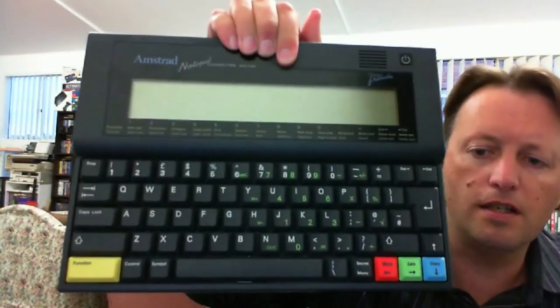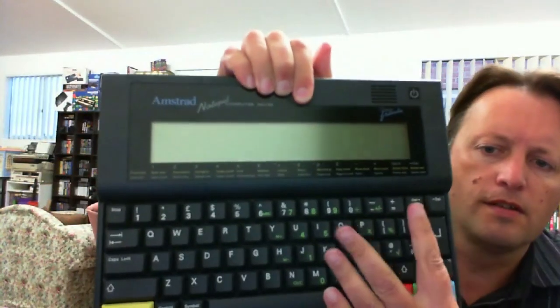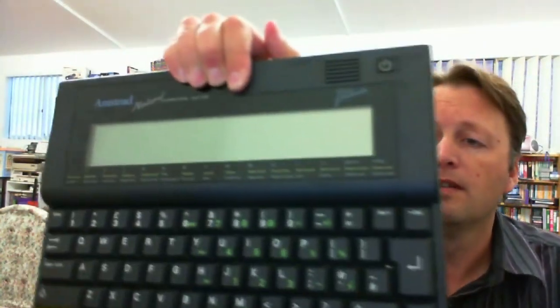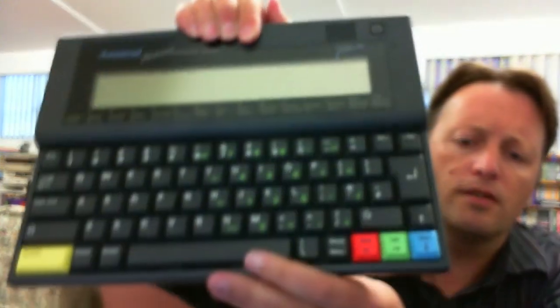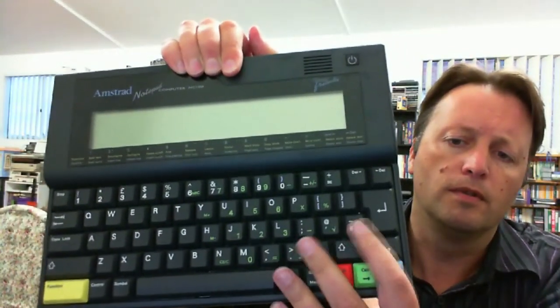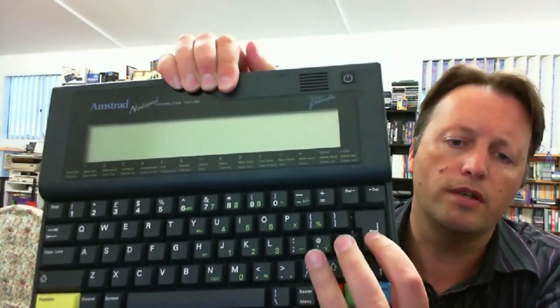But it looks like it's in good condition as far as the keys, and the screen doesn't look scratched. Actually, the screen looks like it's been nicely kept in its little packet. They've actually got quite a nice travel. I wouldn't call it full travel, but it's still quite a nice keyboard.